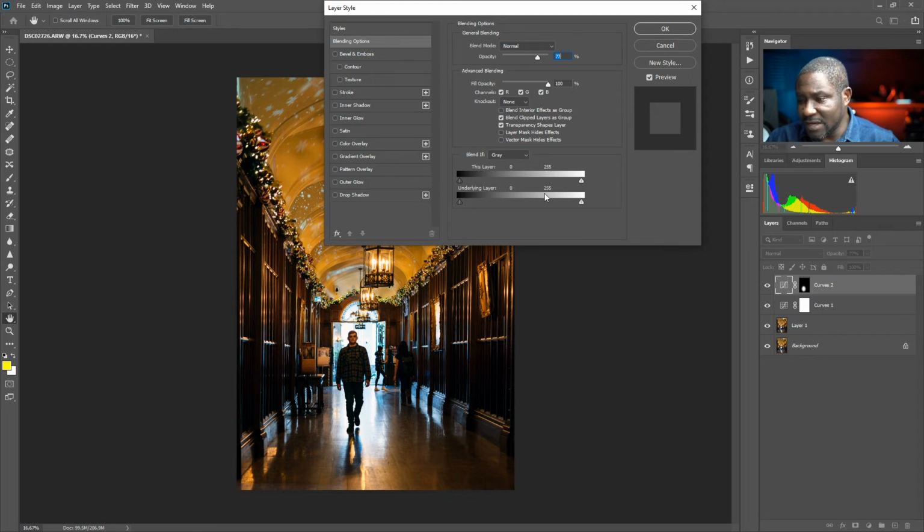On this blend if line, this is your underlying layer, and this is the current layer, the selected layer. What I want to do is blend this selection so that in the brighter parts of the underlying layer, the effect does not take place. So to take away that effect from the brighter area, you take this and drag it to the left. You can see as I drag it, that effect is being taken away from the highlights in that area, right?